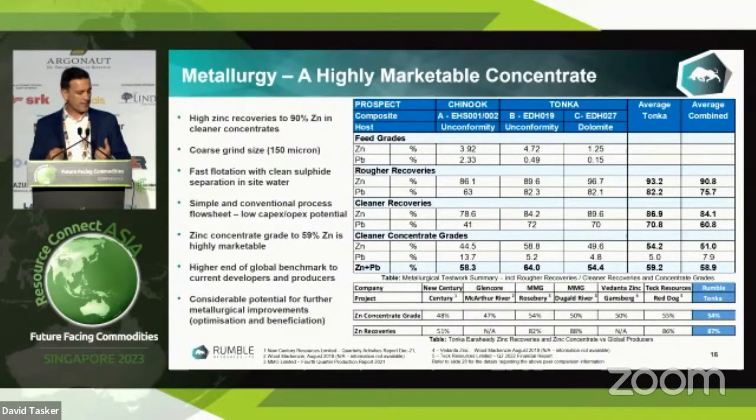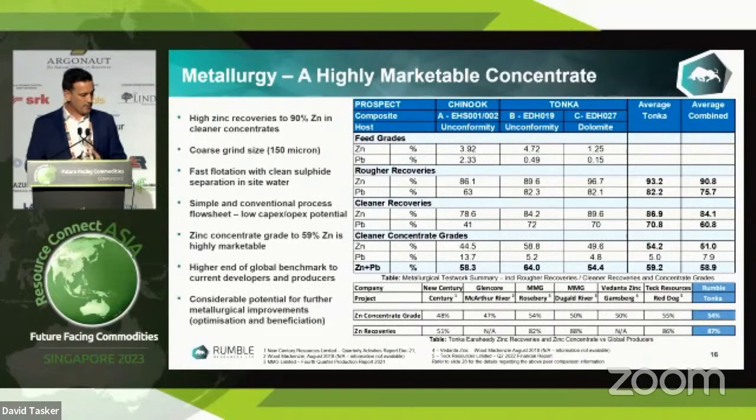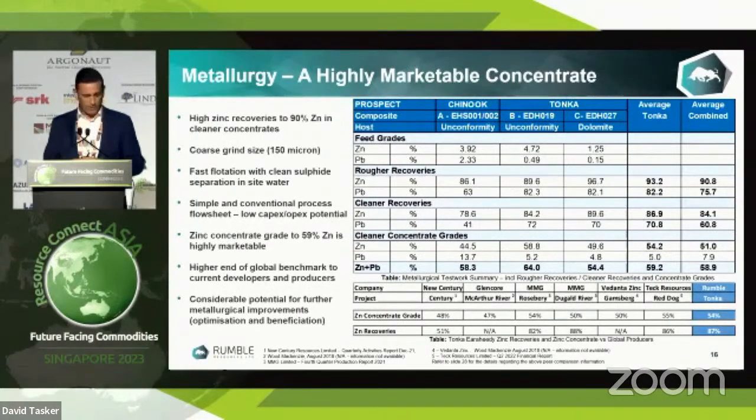And that lends itself to a simple and conventional process flow sheet that could supply us with a low capex OPEX scenario. Now, the zinc concentrate grades to 59% is highly marketable, and that's at the higher end of global benchmark to current developers, and you'll see that in the table below. But there's also considerable potential to optimize that metallurgy through various scenarios along with beneficiation.